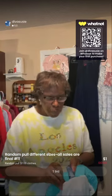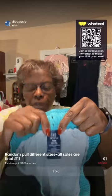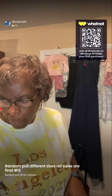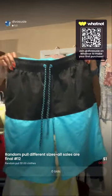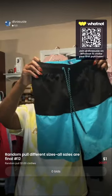Here's a man's pair of swimming trunks, George, size small. Color block. Pocket in the back. Side pockets. Full string in the front. Size small.